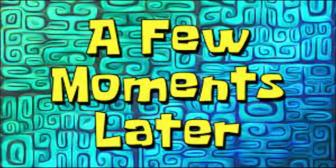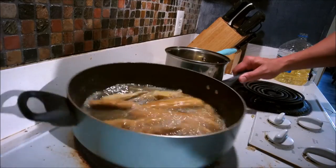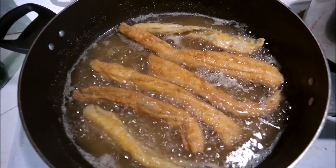A few moments later. Oh, that's nice. That's some good looking fish right there. Good, it's yummy.